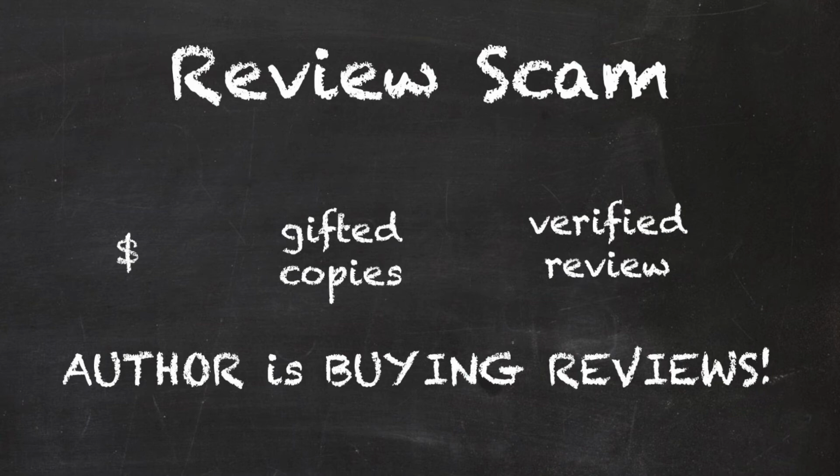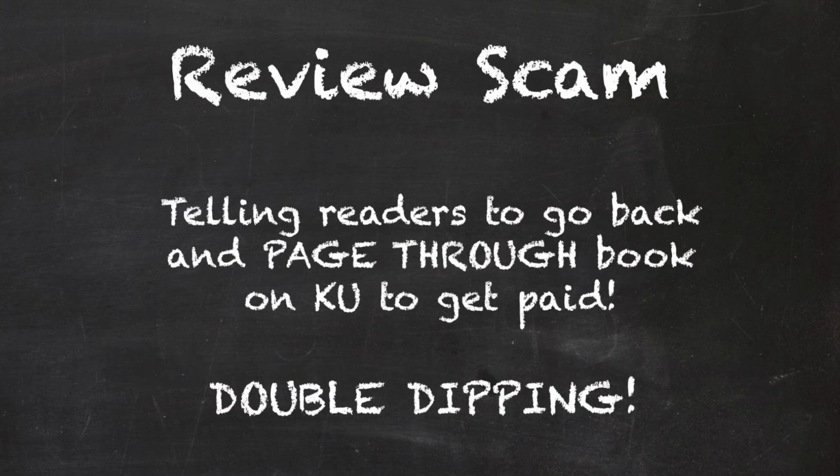You're not allowed to purchase reviews, even if it's an indirect way through your readers who may or may not be actually reading the book. You still can't do this. Then what they're doing is, I've seen screenshots of this in their author groups. They tell the readers that after you've left your verified review, go back, download the book on Kindle Unlimited, page through to the end, just sit there and page all the way to the end, because the author needs to eat and needs their money.